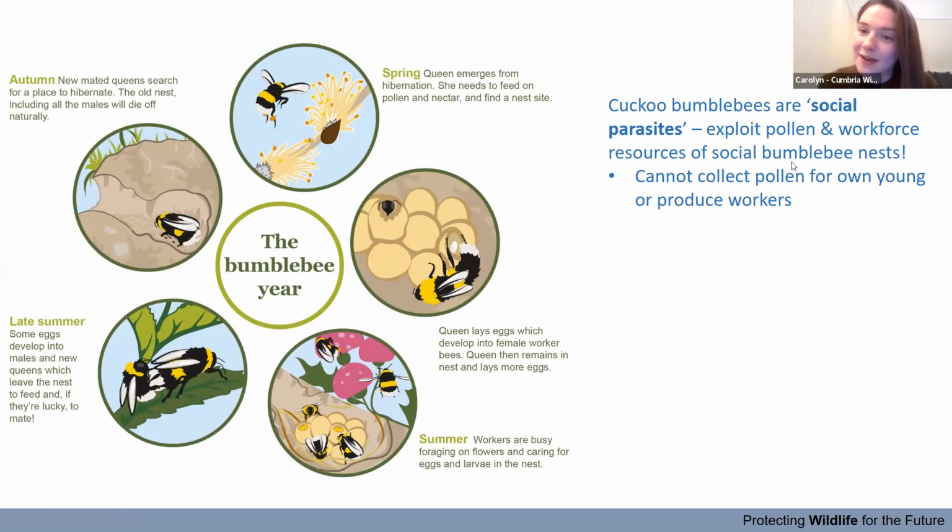So as I mentioned, cuckoo bumblebees are social parasites. Not only do they exploit the pollen and the food that are in these social bumblebee nests, but they also exploit the workforce. In social bumblebee nests, there's lots of workers, and they exploit this workforce so that they can go out and collect pollen and care for the cuckoo's young, basically.